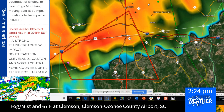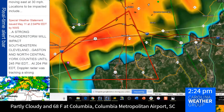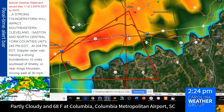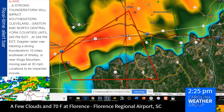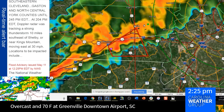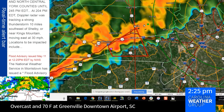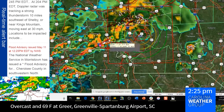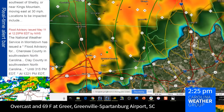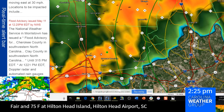I'm looking here on our Facebook Live. A few questions coming about Cleveland County. So Cleveland County, your tornado warning has been canceled. The rotation has moved out of your area. You can still see some heavy rain, some lightning, maybe some gusty winds. But the main concern right now is this tornado warning that is in for Gaston County. Switch over here to the terminal Doppler.